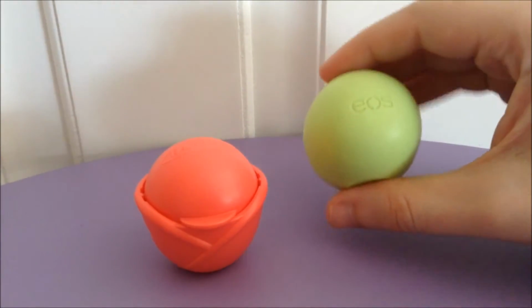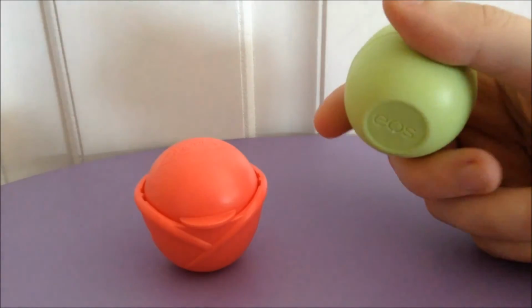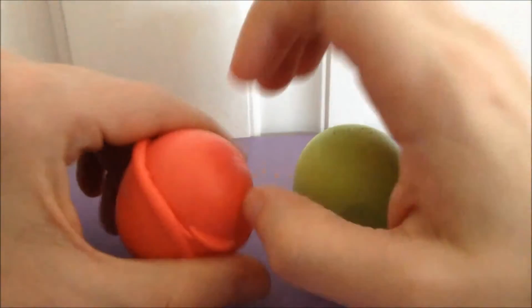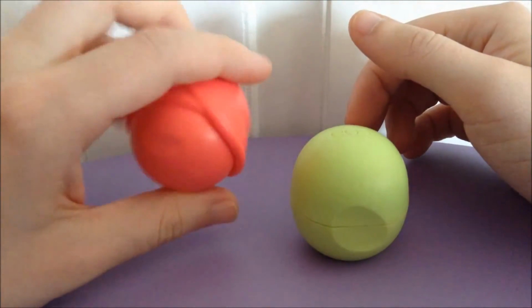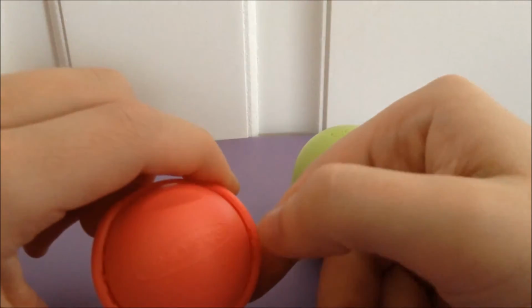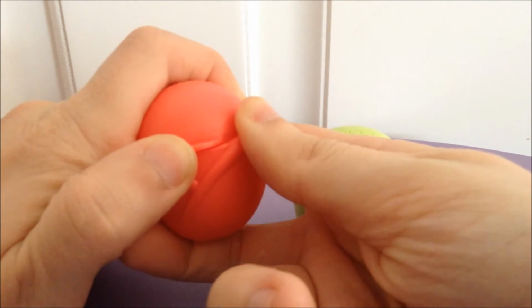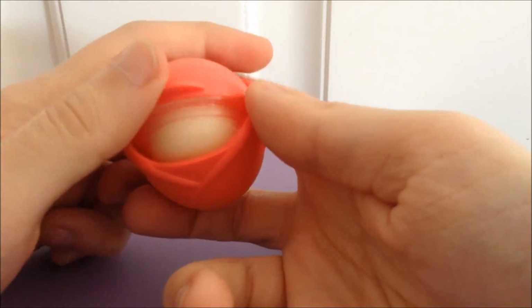Sturdiness-wise, this is a more rubberized texture, so it is more prone to scratches and nicks and dings and things. This is a harder plastic, but it's also a thinner plastic and kind of feels like it could potentially be flimsier. And also, there's the issue of there being moving parts and hinges and things that could feasibly break, but hard to say. So I'm very careful with it.